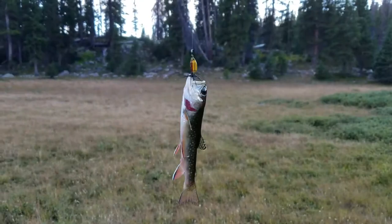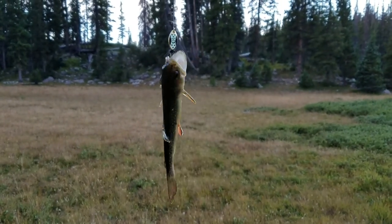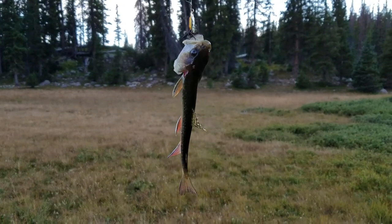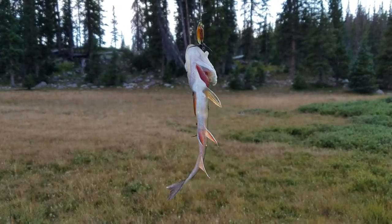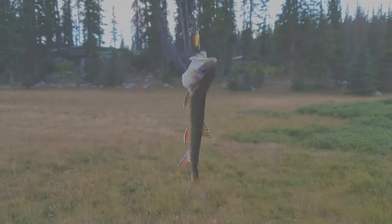So you guys are just going to have to take my word on it. They're very small, so I'm putting them back. But that brings the tally to 8. I've caught 3 in about the last 5 minutes. But they're so tiny, I'm just throwing them back. Lots of fun, though.